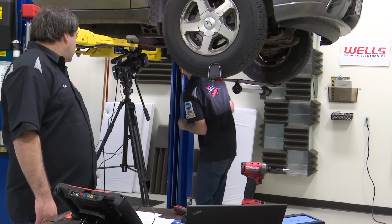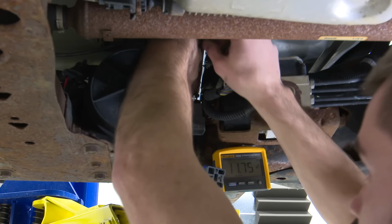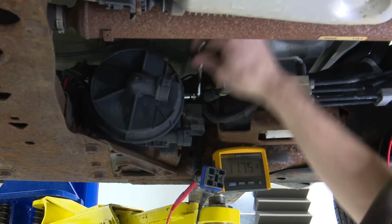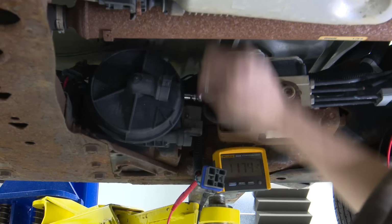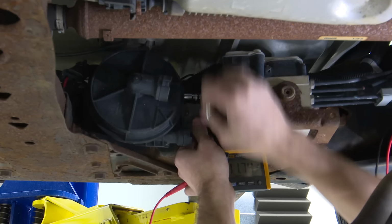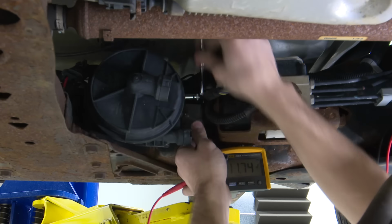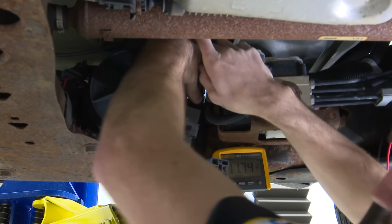Let's see what it takes to get this guy off. A 10 millimeter socket. So even though we had voltage, power and ground going to our secondary air injection pump, if that's all the further you go with the test, you are going to be in trouble. We need to verify that the system is able to flow current through it. Otherwise, you are going to have an upset customer coming back with the exact same complaint. This pump, so far, shows nothing wrong with it.